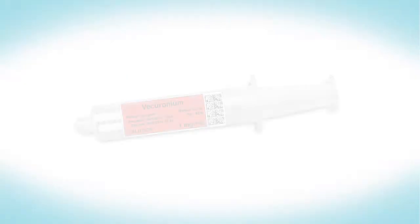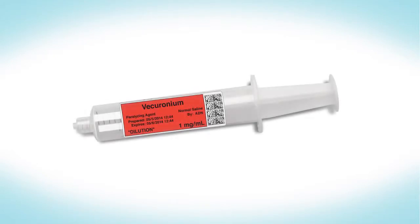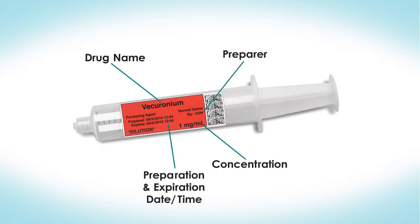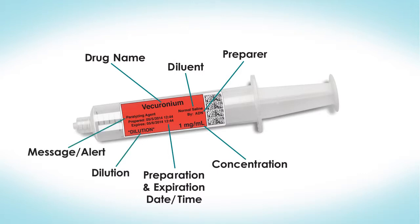I guess the best way to sum it up with respect to patient safety is that the Codonics labeling system will reduce medication errors. It will reduce the wrong medication being mislabeled. It will reduce the potential that syringes will be out and exposed for greater than 24 hours. And it will reduce syringe swap and medication errors. In my opinion, it's been a great advancement with respect to patient safety. In seconds, the anesthesiologist has a full-color, easy-to-read label that includes the drug name, concentration, preparer's initials, date and time of expiration, the diluent and dilution if required, and any warnings about the drug.